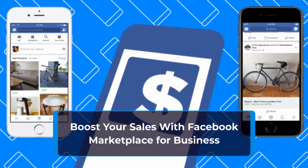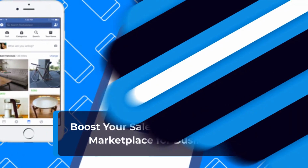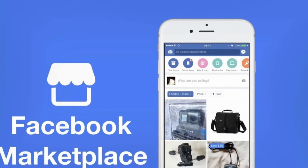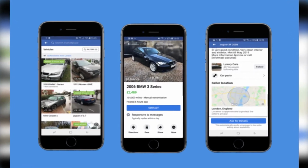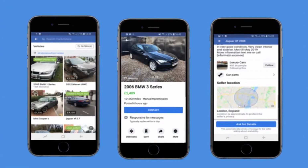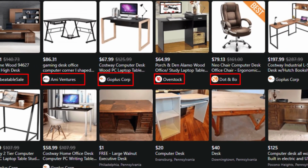Boost your sales with Facebook Marketplace for Business. Facebook's marketplace is used by more than 800 million people in over 70 countries. It's a place where people can buy and sell a lot of different items, going from clothing to cars.